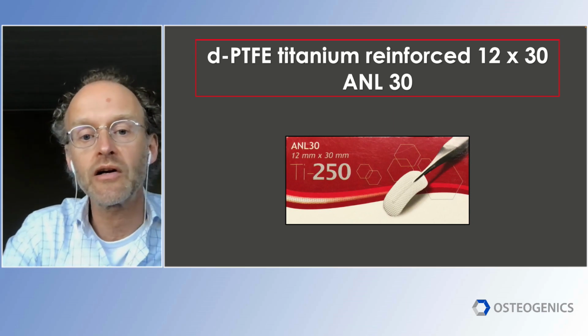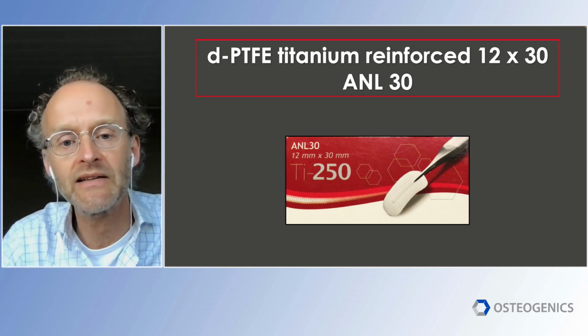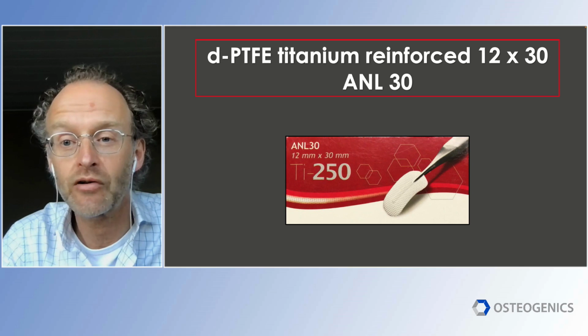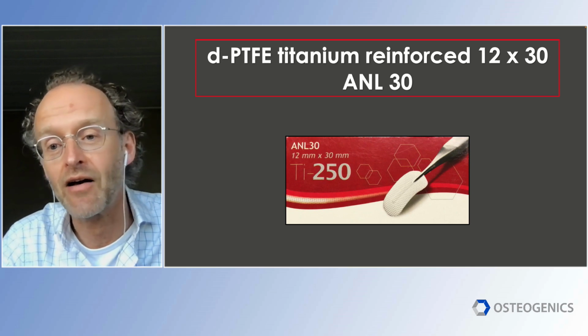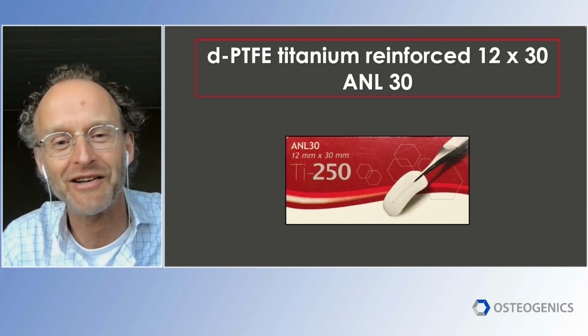As I showed earlier, we were really happy that the company made this. And the company called this the ANL30. And of course, you will agree that my colleague and myself said the A is for the advanced cases, and the NL stands, of course, for the Netherlands. But I'm not sure if Blake will agree on that. We'll see.